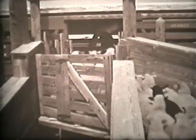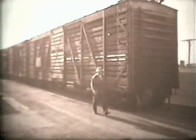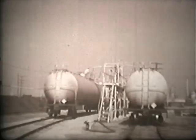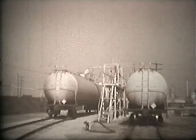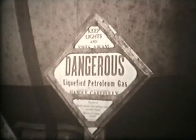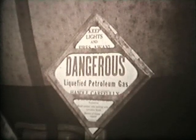Sheep, pigs, cattle, and other animals are carried in stock cars. These cars have slatted sides, so the animals can get plenty of fresh air. When a liquid, like oil, is to be carried by a train, it's pumped into tank cars. What other liquids can you think of that are carried in tank cars?